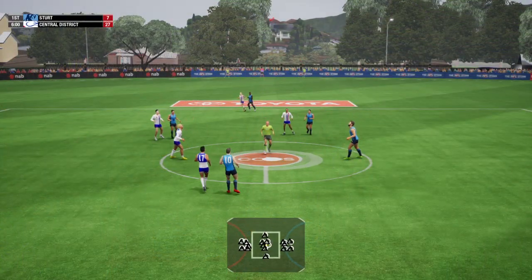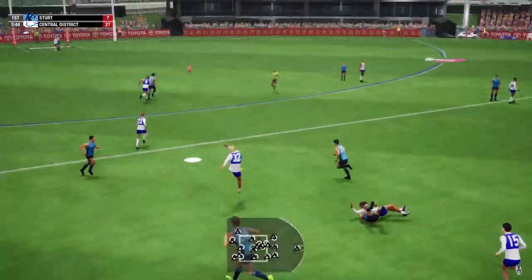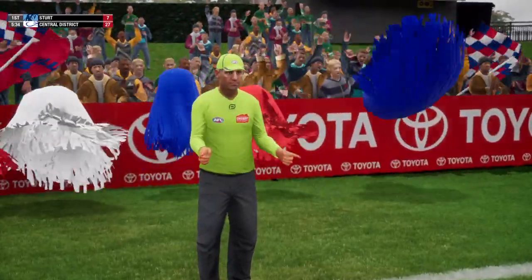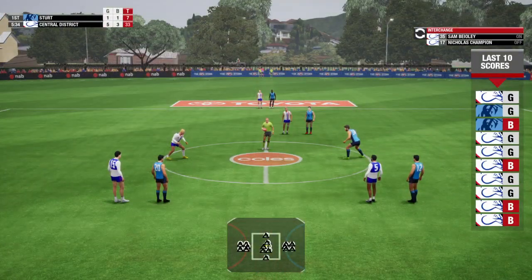The game is back underway. Thrashes it. He's got the football now. No problems with that kick from 32. This lead getting bigger now. Pretty happy with that one. The Bulldogs doing well at the moment.